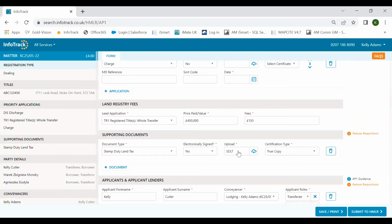Here in supporting documents, you're going to be able to upload any supporting file like consent forms, power of attorneys, countersigned documents, and so on in one place.